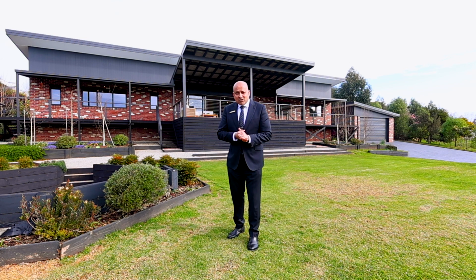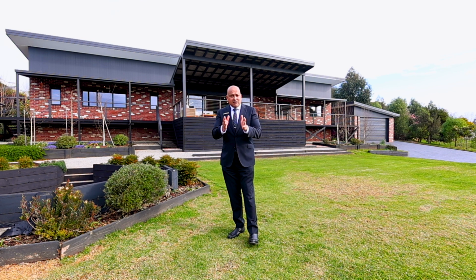The property sits approximately on a 5,000 square meter allotment. There's a massive big shed with mezzanine floor, and we're only a 5-minute drive to the Druin CBD.